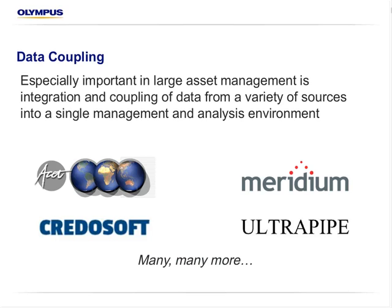And one of the requests from the service providers doing NDT for these assets is the ability to interconnect with these software suites and be able to dump data directly into them without having to go through a manual reformatting or manual entry into these third-party software suites.